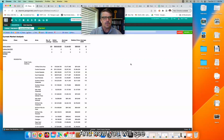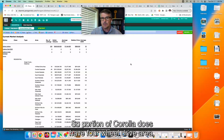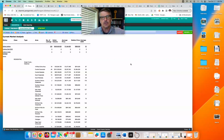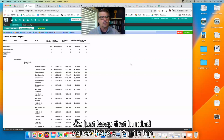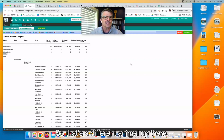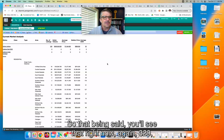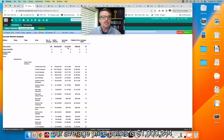Now you will see on the top of this it says four-wheel drive area. A portion of Corolla does have a four-wheel drive area, but we do not include reports up to Corolla. Just keep that in mind, because that's a 12-mile trip once you leave the pavement in Corolla. That's a different animal up there. And if you want to go up there, we have some great agents who live and work there. We'll gladly refer you.